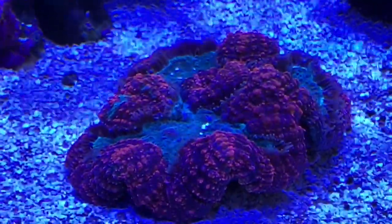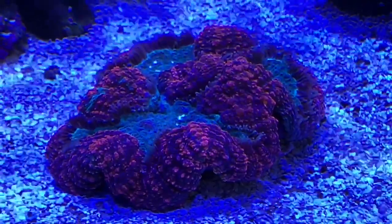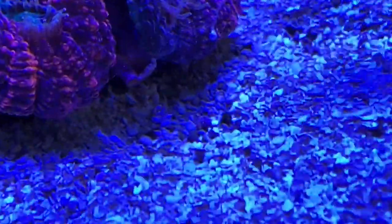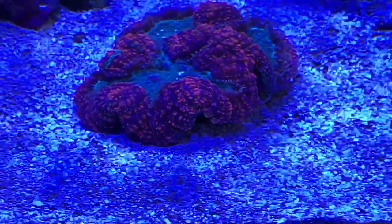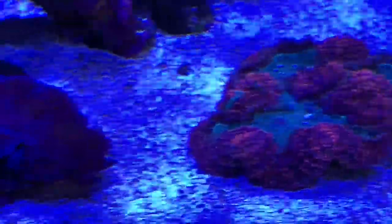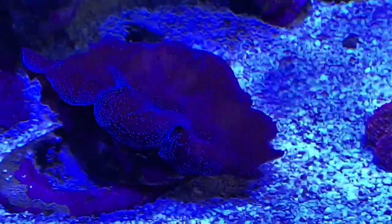Buster doesn't get super big. He does have a huge vermetid snail right there, little back. Gonna get rid of that. But he's looking okay. Stanley the clam.